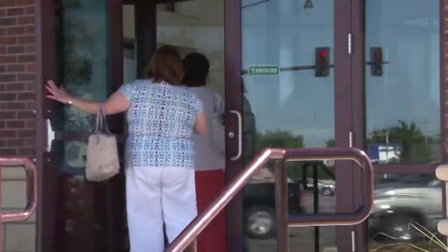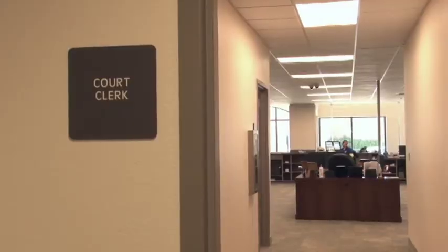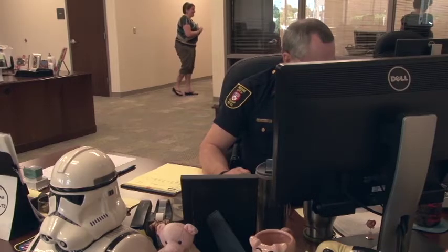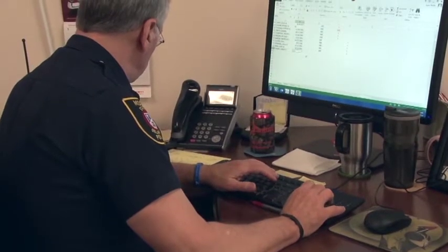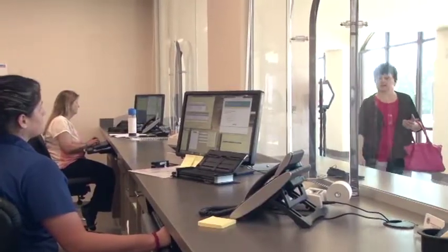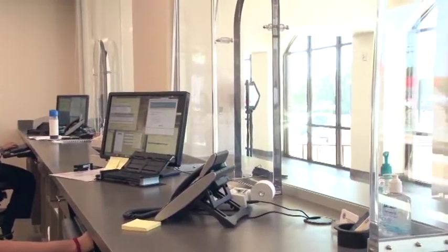Moore has been booming for years, and with this rapid expansion, a custom facility was needed to keep up, consolidating several different municipalities into one central location. The Safety Center was designed from the ground up to handle all of Moore's growing needs well into the future.